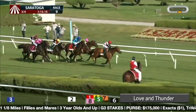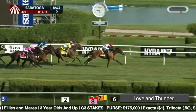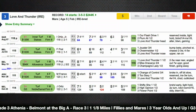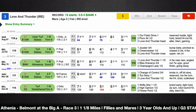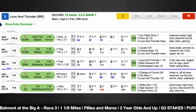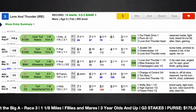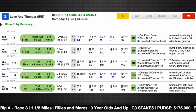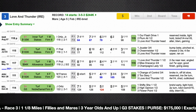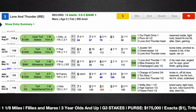I am as well, and I'm also concerned about the pace scenario. She's shown at the very back of the field in a race without a lot of pace. It's something she ran into last time at that 1 mile race at Saratoga, where there was just no pace, all the fractions coded in blue in Timeform US, and she just wasn't able to make much of a dent late behind Our Flash Drive and Plum Ali. And I fear the extra distance, as you say, I don't really think it's going to help her.